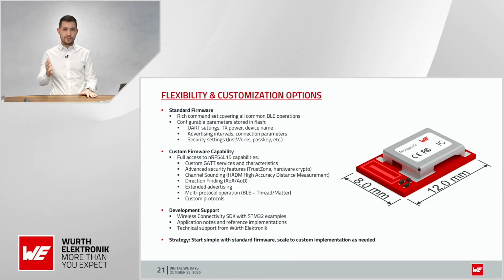With the standard firmware, as I mentioned, you get a rich command set that covers all common BLE operations. But here's the thing, obviously standard firmware can't cover everything because everyone might have custom needs. So that's why, as I mentioned before, with Ophelia-IV, we are also going to provide you a custom solution that you can use to develop your own firmware.